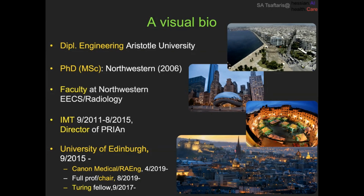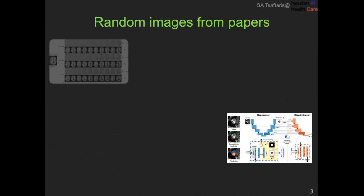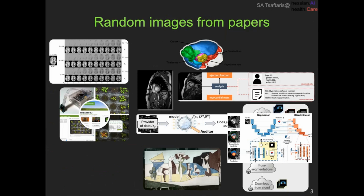So very briefly, I wanted to tell you a little bit about some of the stuff that we do. Oops, that's not the right slide, but that's okay. What I wanted to talk mostly about was the fact that we don't do only machine learning and computer vision for healthcare, we do it for several applications.